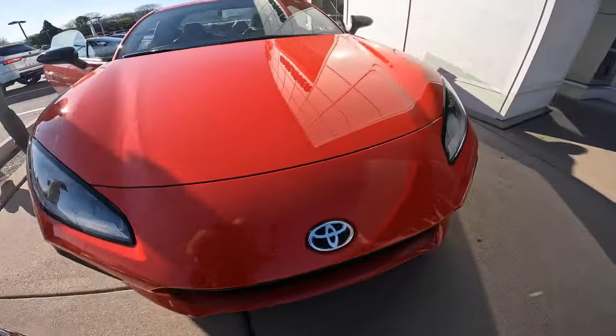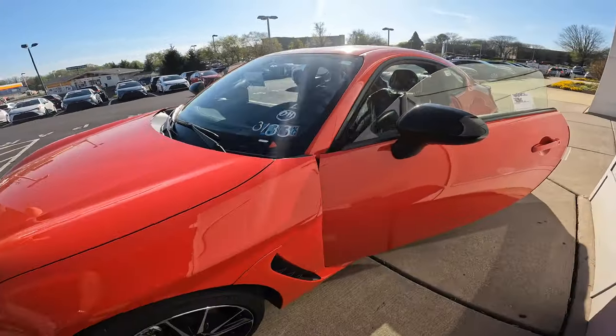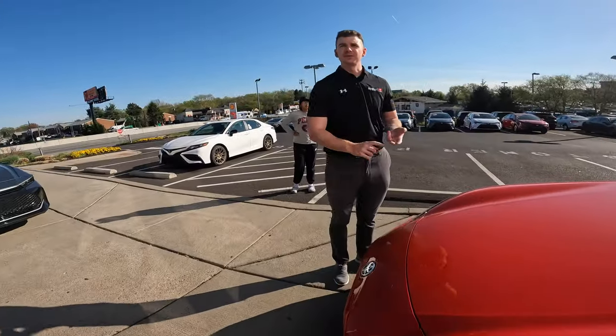So this is part of Toyota's GR lineup. Oh, okay. Which stands for Gazoo Racing. The Supra is part of the GR lineup. Okay. And the new GR Corolla.